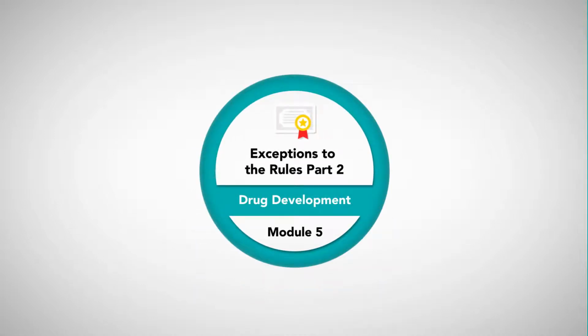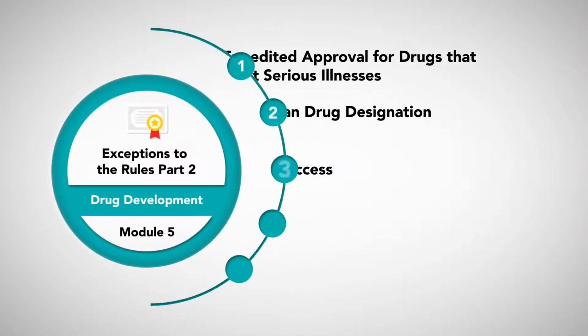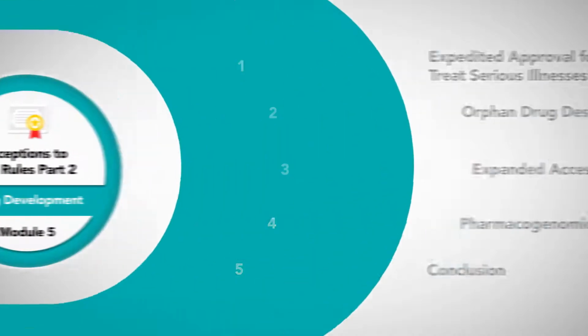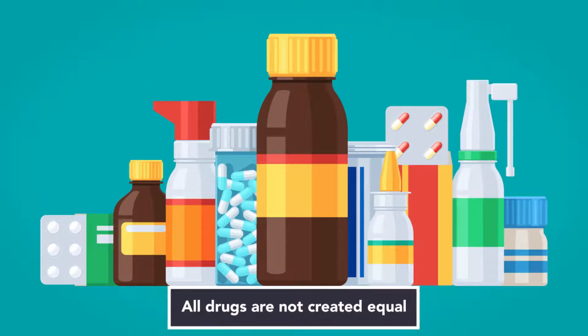Module 5, Exceptions to the Rules, Part 2. All drugs are not created equal.